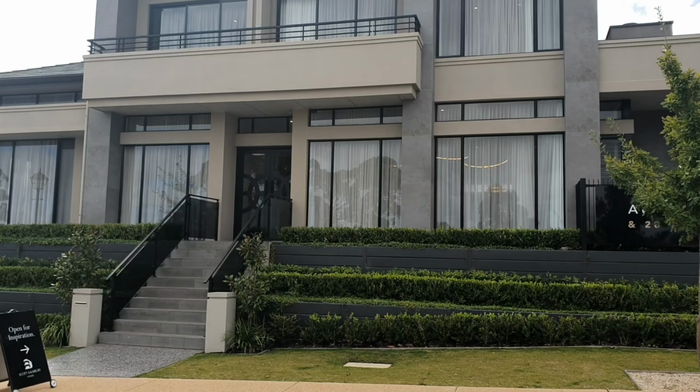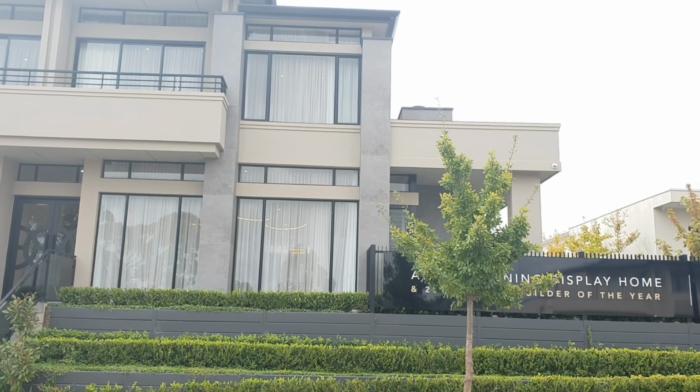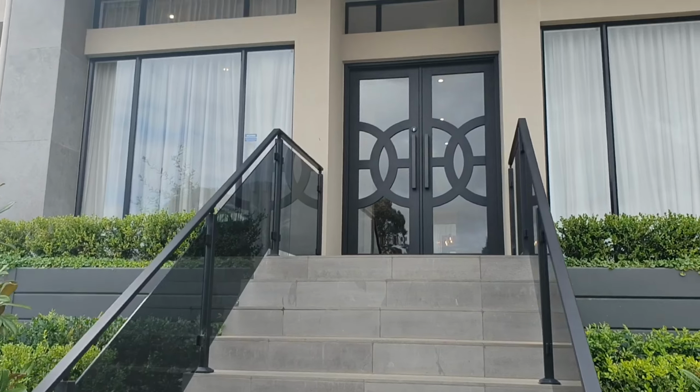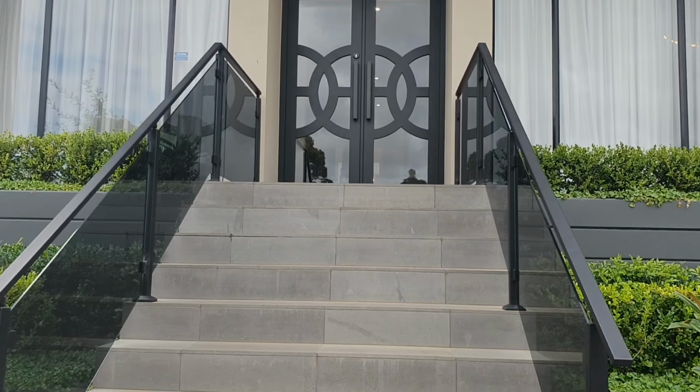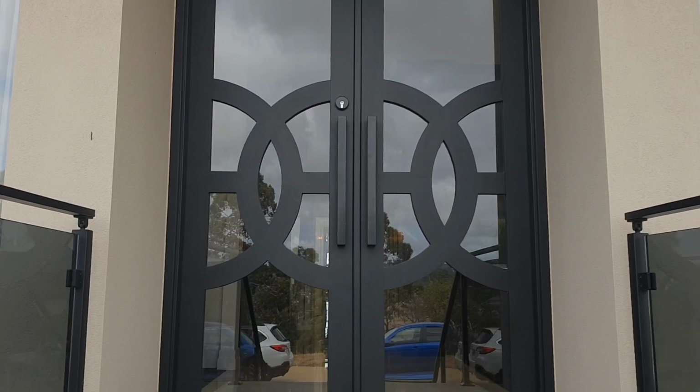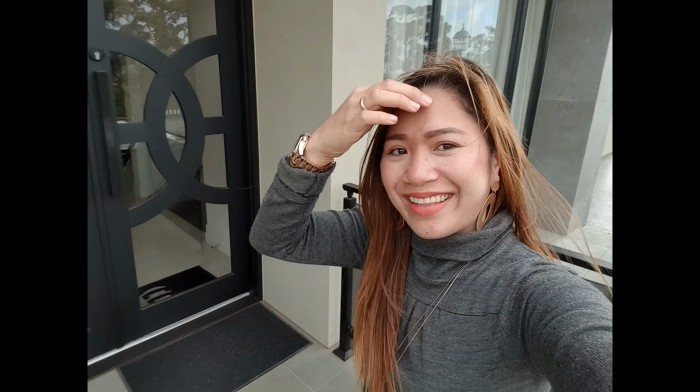Ayan. So that's a two-story house. That's the entrance. Wow, sa entrance pa lang. So we go with a few steps. The door, wow, amazing. Alright, so let's go inside.